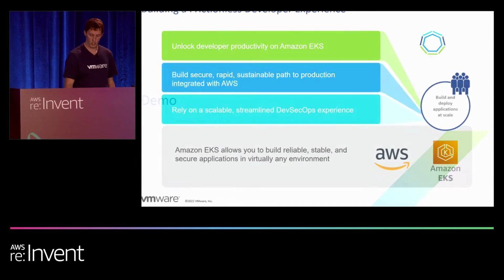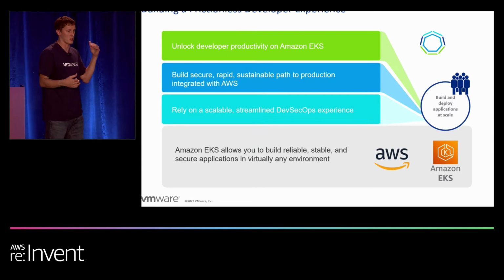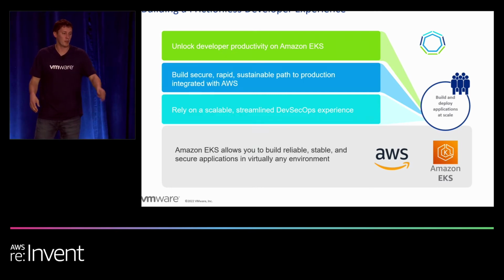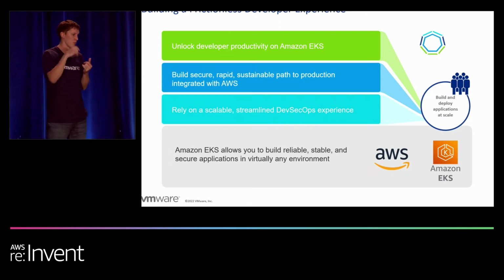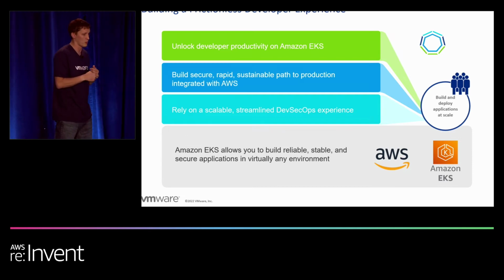Cool, thank you. All right, so just to summarize up. Sam and I spent a lot of time talking about the application layer up, right? So we talked about how we're unlocking developer productivity with EKS, with the Tanzu application platform on top of EKS, abstracting them away from the complexity of Kubernetes and all of the YAML required.